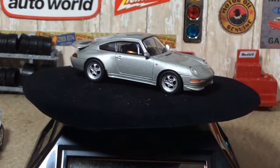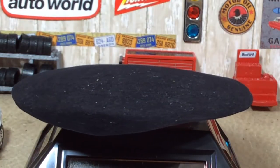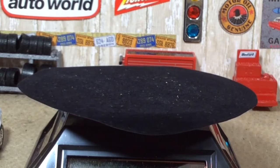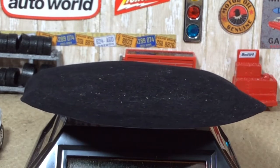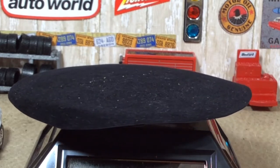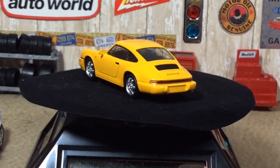Kyosho's not too far behind though. These guys really do make nice die-cast in this scale. So the latest addition to the Porsche Kyosho collection is this here, 911 RS. This one is, I can't read that, it's a little small. 911 RS 964. I think I got the right color too.